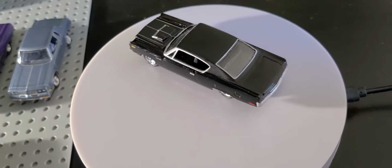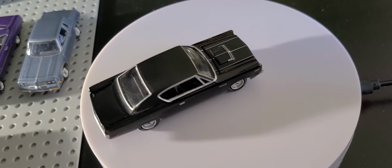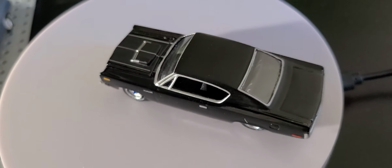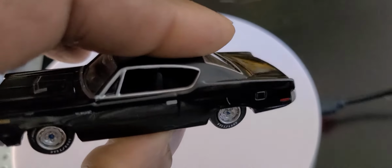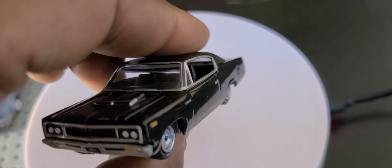And the AMC Eagle was ahead of its time actually. It's like a 4-wheel drive, kind of like a Subaru, I say all-wheel drive. It was kind of ahead of its time. Nice lines on this. I like the wheels on here. The blue detail. I wish I had the white one so you could see the details on this better.